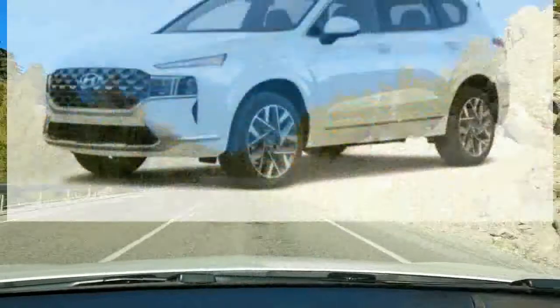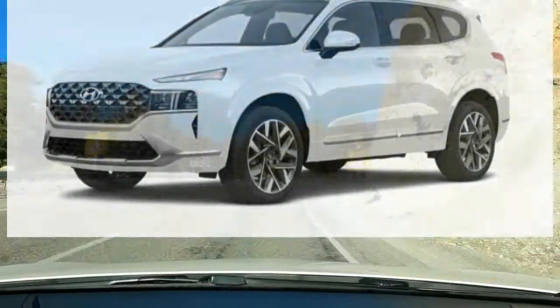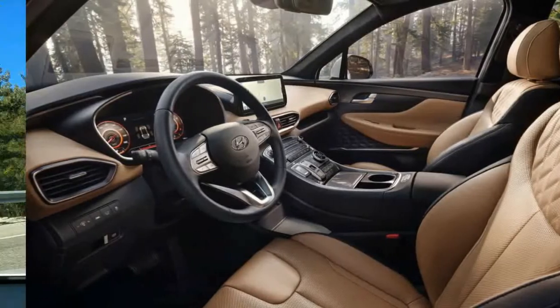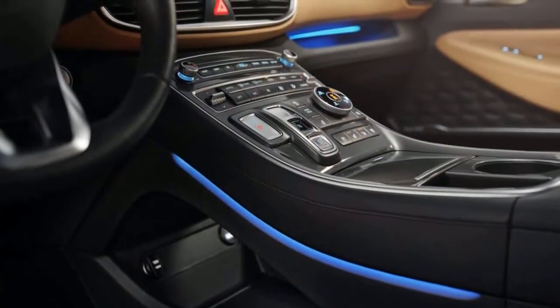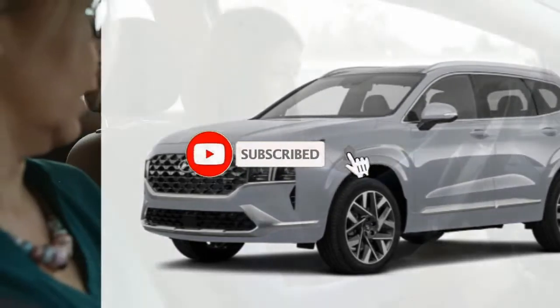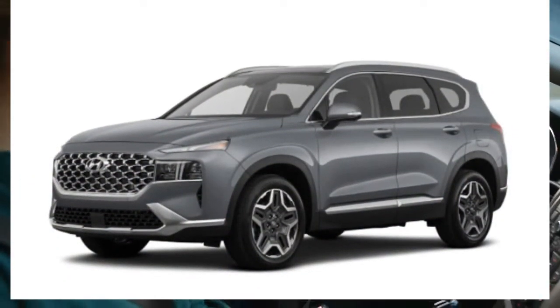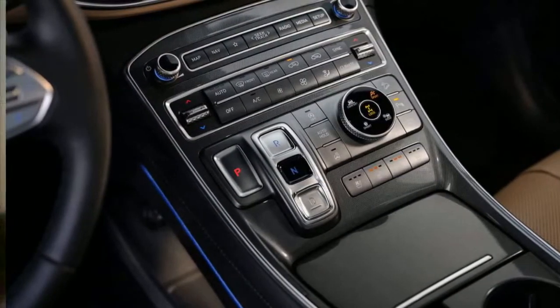We tested the Santa Fe with the 277 horsepower turbocharged engine. It's pretty potent, and our test vehicle covered 0 to 60 miles per hour in just 6.6 seconds, which is quicker than most other small and midsize SUVs. However, if you aren't asking for maximum speed, its power delivery is a bit inconsistent and unrefined. Hyundai seems to have tuned the 8-speed automatic transmission to get up to its highest gears as quickly as possible, which can also be off-putting.